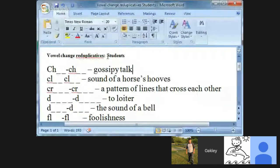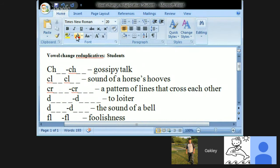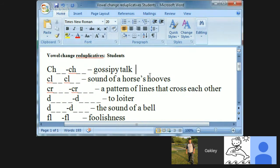We made it all the way through those. So I got to change it a little bit, and let me share another bunch of information here. Now, this one, the reduplicative that we're looking at, has one vowel change. So the vowel changes. For example, Hajar, gossipy talk, there's one change in the vowel. So it's not the same exact syllables. Any idea? Let me show you. Any idea?